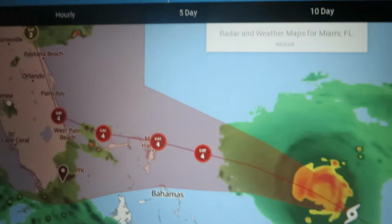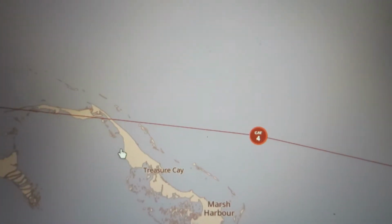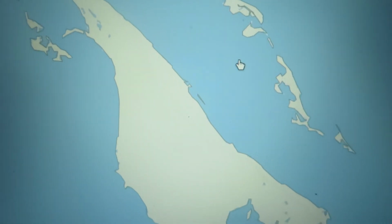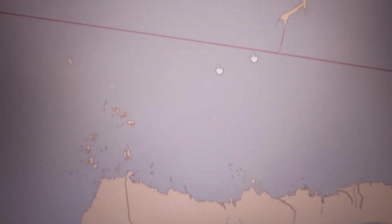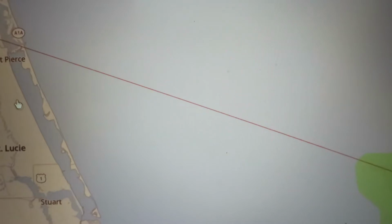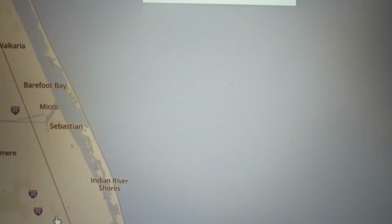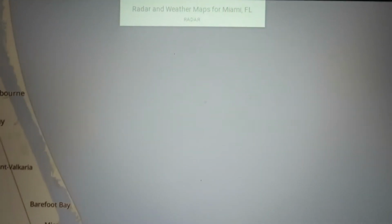They say it's supposed to hit Marsh Harbour and Fragile Key. Where is the city? Foxtown, I believe. I think it's Foxtown, right there. And then keep scrolling. These are little islands. And then it's supposed to hit about Fort Pierce in Florida. Vero Beach, Sebastian. It's supposed to hit exactly Grand Valkaria, Palm Bay, Melbourne. It's actually about to hit my friend's house in Florida. So that's bad. And then Vero.